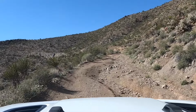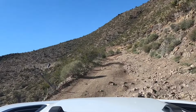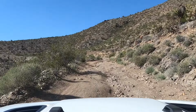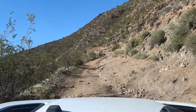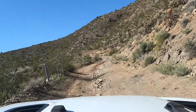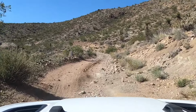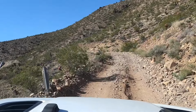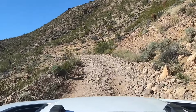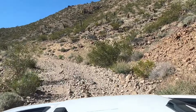Yeah, I'm thinking 2-inch lift with 35s. That'll give me 3 inches of extra lift overall. Yeah, I would definitely lift that thing for sure. I'd like to see on the last chance, because that was even worse than this. It's doing great. I just have rocks keep jumping out and biting me.